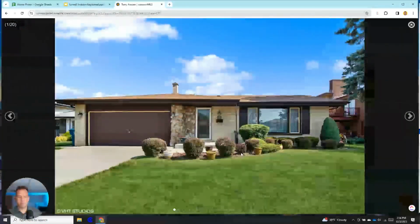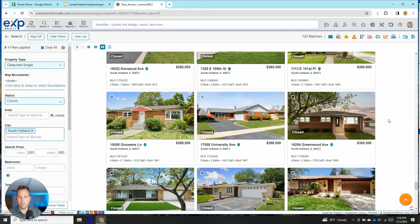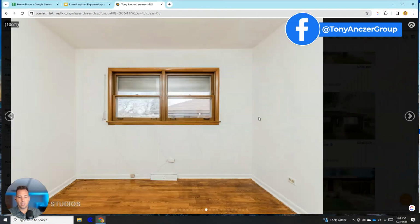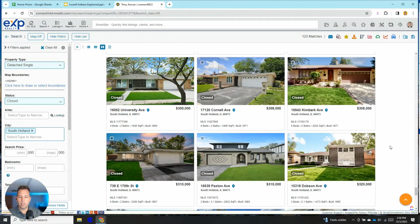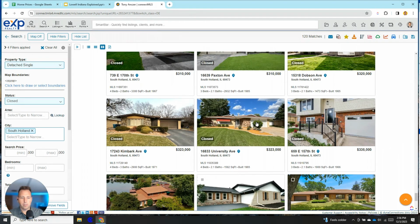Okay, so this one's definitely a bit dated. That was 285,000. I'm just curious if we can find one at about this price point that is a little more updated. Okay, so this guy is a little more updated. Yeah, so at the $300,000 price point-ish, you can find a house that's been updated. That's usually my guidance to people when they're looking to buy in an area that's been established for a while: find something that somebody else already paid for updates for.